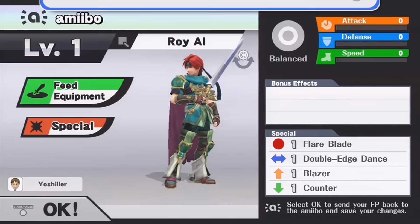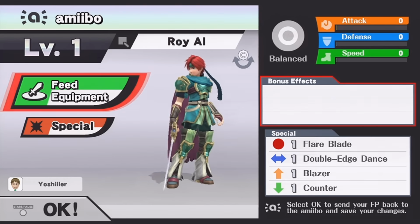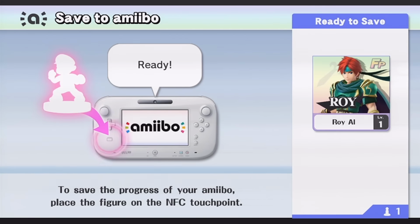Also, this is psyching me out, because he's facing to the left when most amiibo characters face to the right. It's cool, I guess. It's psyching me out. Anyway, all right. You guys don't care about that. So, here we go. Here is Roy Al. I'm going to save him back to his amiibo.